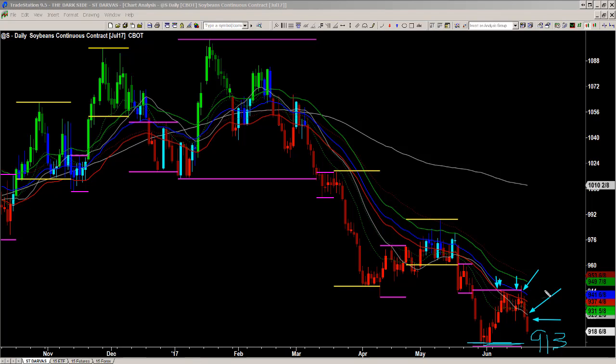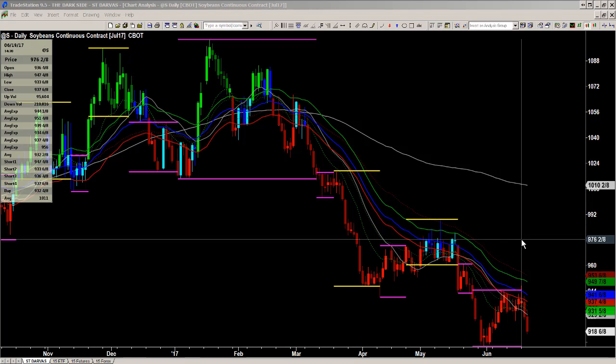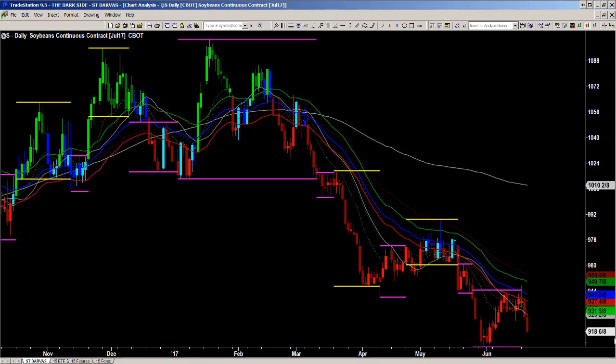Here's the important part. I would like everybody to put their stop at break even, because if we snap back up, I don't want you to give back anything more than unrealized profit. If you want to be a little bit more conservative and you have a slightly higher risk tolerance, go ahead and put it at 948.